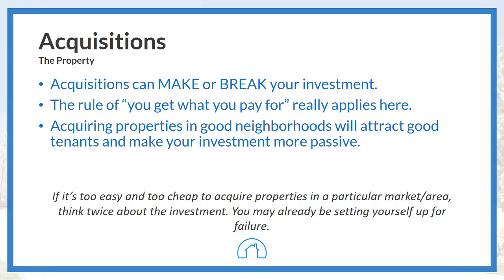So you see at the bottom, this is just a general rule of thumb. If it's too easy and too cheap to acquire properties in a particular market and area, think twice about the investment. You may already be setting yourself up for failure. I'm telling you, if it's easy to get homes, you can get them cheap. And if it's easy to get homes in a hot market like we have today, it's probably not the best neighborhood. It's just not, because people want to move into good neighborhoods. Okay? So I don't see markets like that. If it's easy to get properties and they're cheap, I don't see them really appreciating. I don't see that happening because the demand is not there.